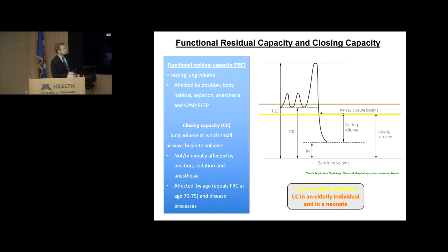If I go in a sitting position, it's reduced slightly. If I go in a lying position, it's reduced even further. And now, if I provide anesthesia or sedation, that functional residual capacity takes another drop down. The only good way for us to increase functional residual capacity is by providing continuous positive airway pressure, or PEEP. So that's a way with our non-invasive ventilation to increase that number.